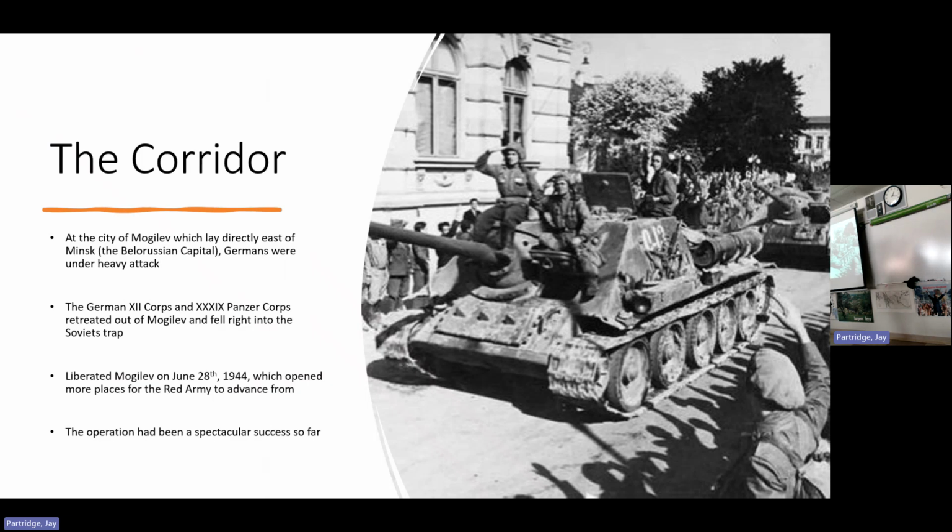The corridor in the middle. At the city of Mogilev, which lay directly east of Minsk, the Belarusian capital, the Germans were under heavy attack. The German 12 Corps and 39 Panzer Corps retreated out of Mogilev and fell right into the trap that the Soviets had laid for them.